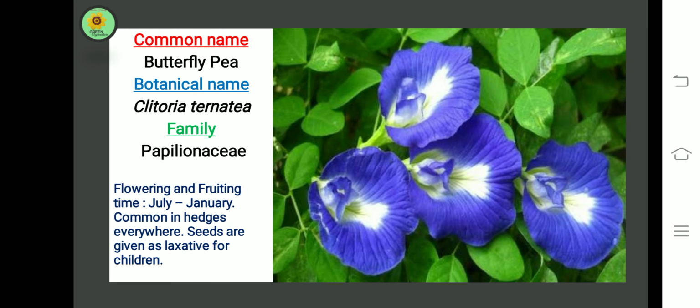Next climber is butterfly pea. Botanical name Clitoria ternatea. Family Papilionaceae. Flowering and fruiting time is July to January. Common in hedges everywhere. Seeds are given as laxative for children.